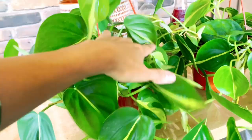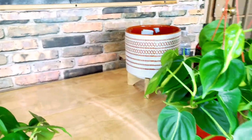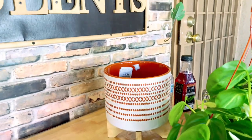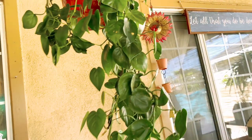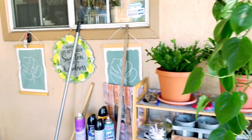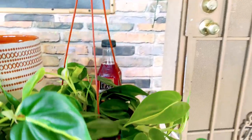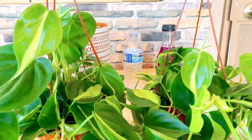So guys, this is Philodendron Brazil. And one time we will repot them in one big container, like this one, like my Philodendron cordatum. Look how healthy. Too many brooms here because I'm not done. Okay, so let's decide first which one I need to repot. Okay, not this one, not this one.